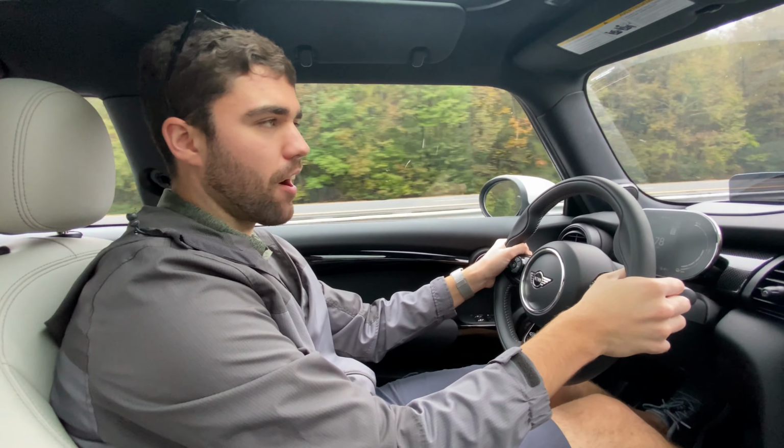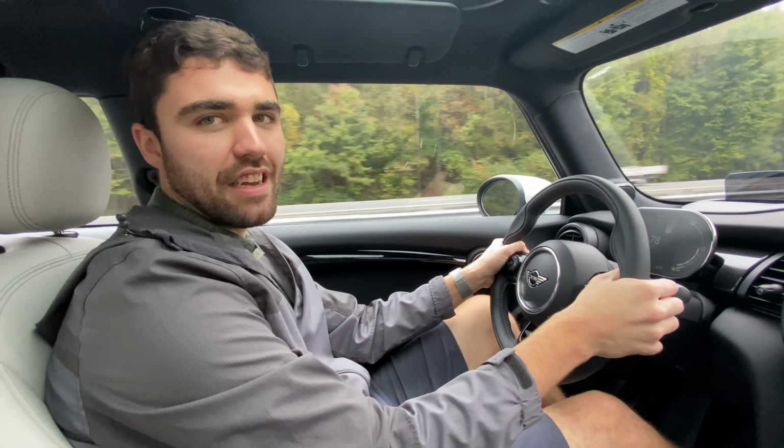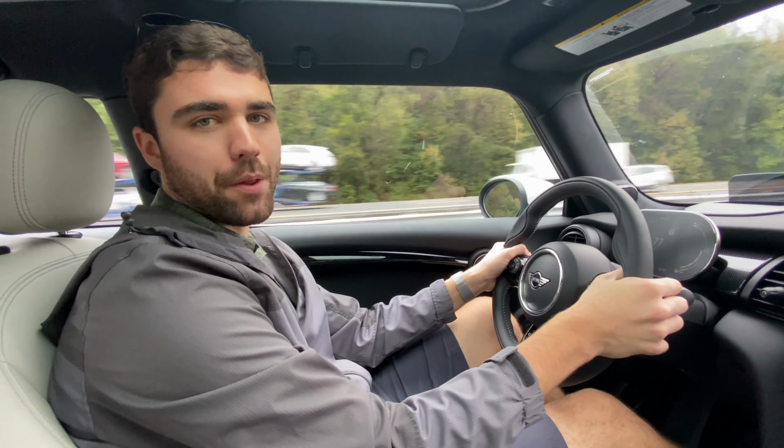Doing really well so far. I do wish this car had driver assistance. It's a little annoying having to drive, especially coming from my Tesla with Autopilot.